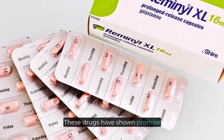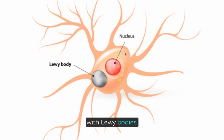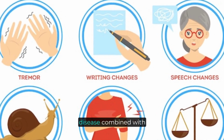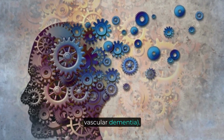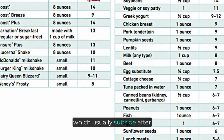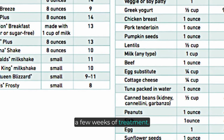These drugs have shown promise in the treatment of dementia with Lewy bodies, Parkinson's disease dementia, and mixed dementia, Alzheimer's disease combined with vascular dementia. Common side effects include nausea and loss of appetite, which usually subside after a few weeks of treatment.